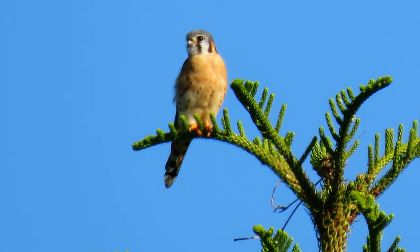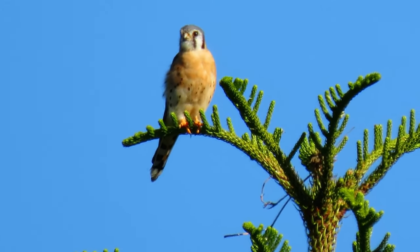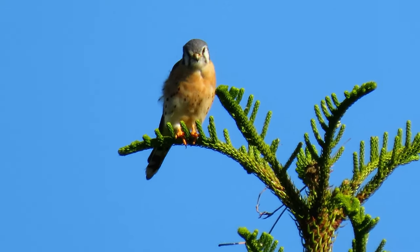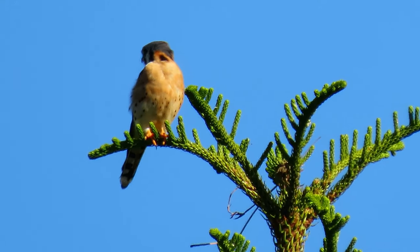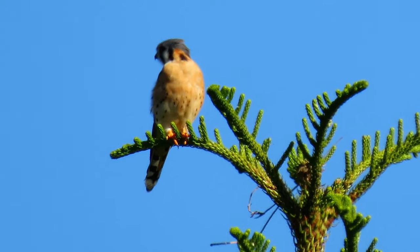Kestrels generally hunt during the day. The American kestrel will use a perch to locate and observe its prey, then fly in and catch the prey with its feet. Kestrels often perch on telephone wires at the edge of a field or other open area, or on treetops as in this case.